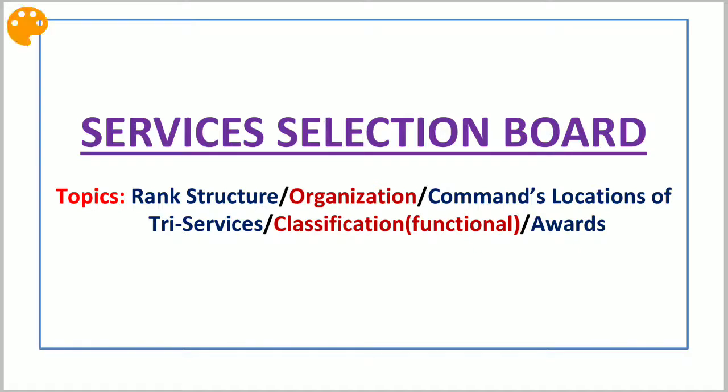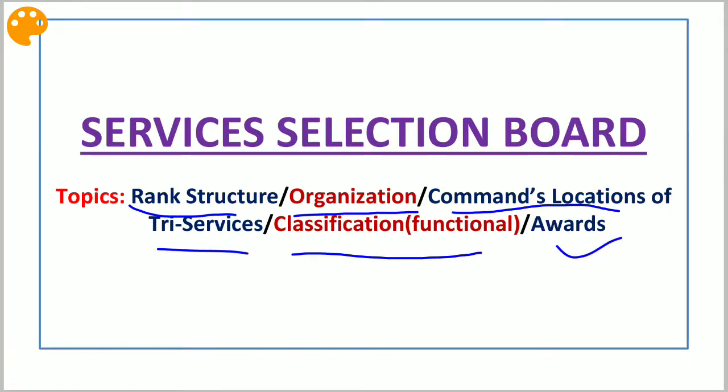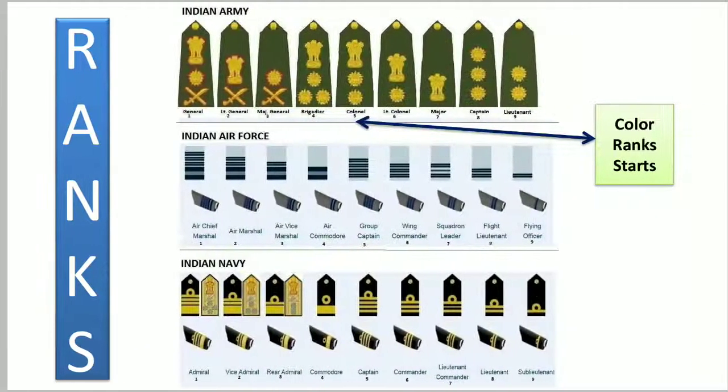So in this particular lecture, we will be seeing the rank structure of these three different services like Army, Air Force, and Navy, the organization, and then the commands and the location of the tri-services, and the functional classification of the Indian Army, and the awards of Indian Defense Forces. Okay, now let us start.